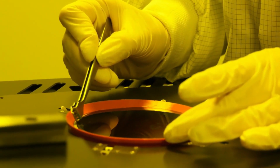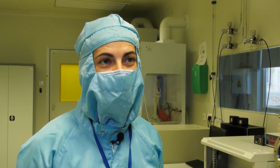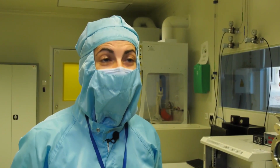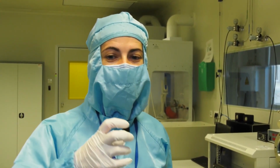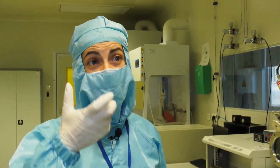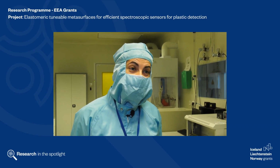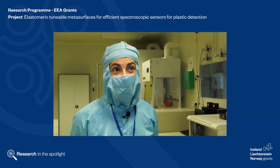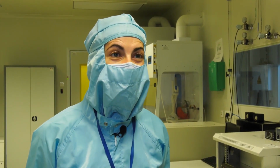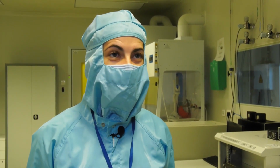What are the next steps of your research? The next steps, like I said, are that we want to embed these patterns. We want to make the lenses very flexible, in scientific terms, tunable, which means that according to the stretching of the lenses, we can change their properties, and to see whether it can be applied in industry.